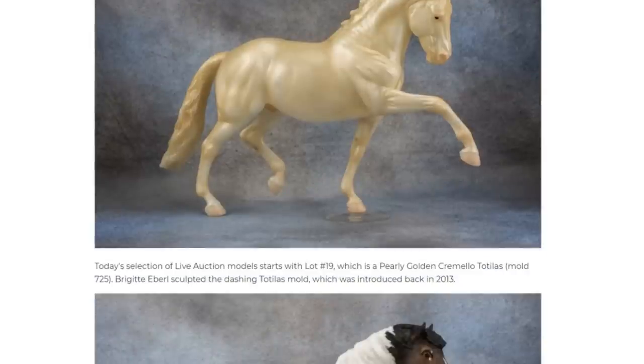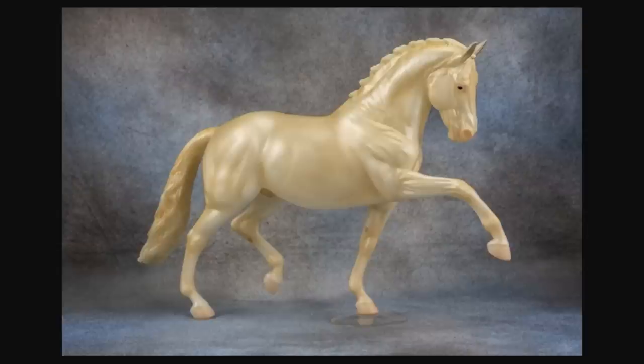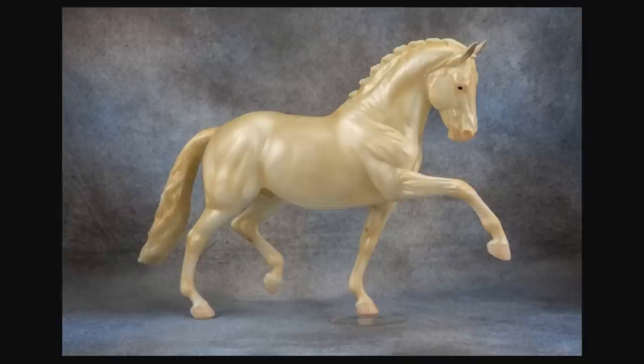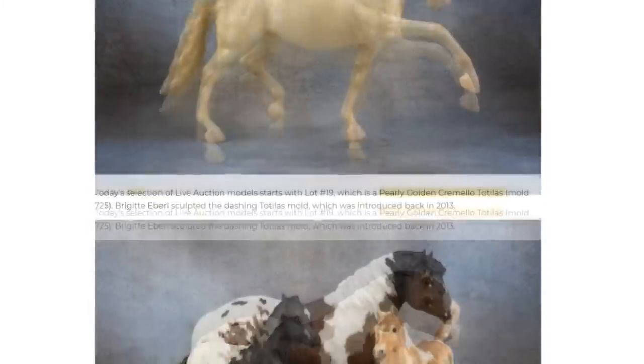whatever. He is a pearly golden cremello, whatever. He's not super crazy exciting, and I think that's because we have a very shiny palomino, and buckskin technically too, a very shiny palomino holiday Christmas horse that was in 2017, am I right? I think that's right, 2017. So he's kind of similar. He's not the same color, but he's similar in the sense that he's shiny, so he's not super duper exciting because of that, I feel like. But this is still really pretty. He's in that same kind of cremello kind of thing that they've done a couple other models in before. He's very pretty. I don't know.